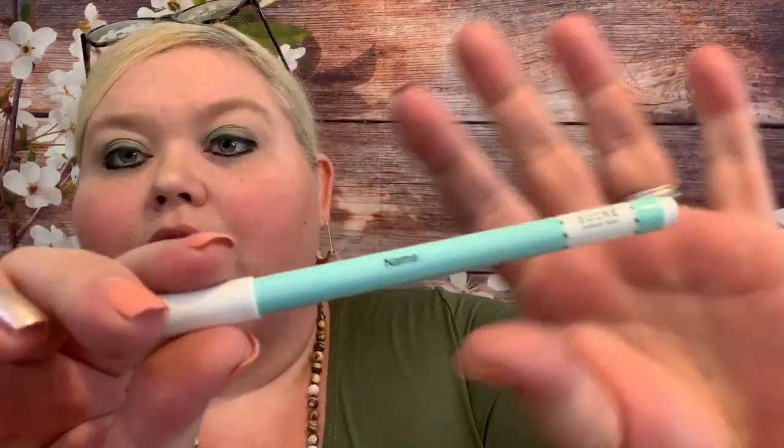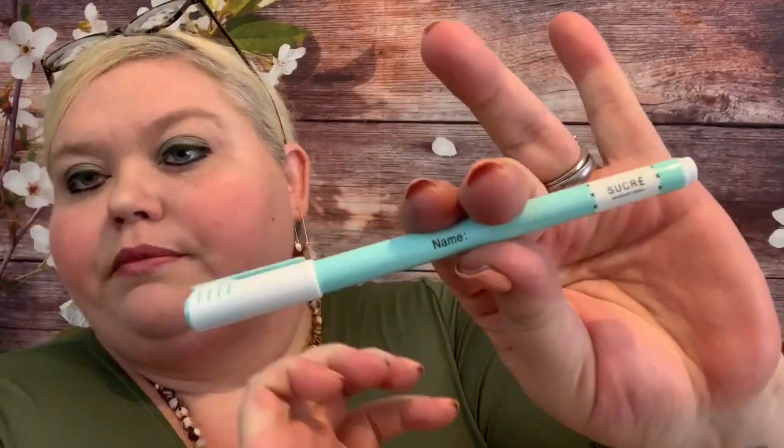And then here we have a pin right here, and we can actually put our name on it, which is pretty neat. Super awesome. And then you guys, we have another pin, and y'all know I'm like a pin junkie. Like, cute pins get me every time.